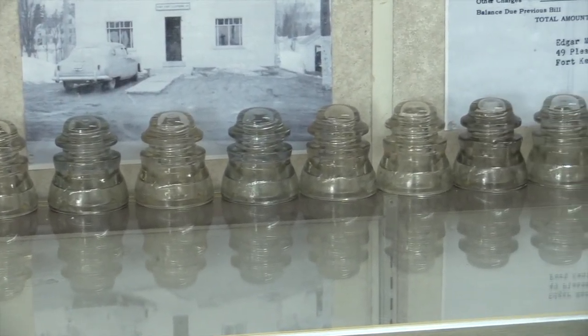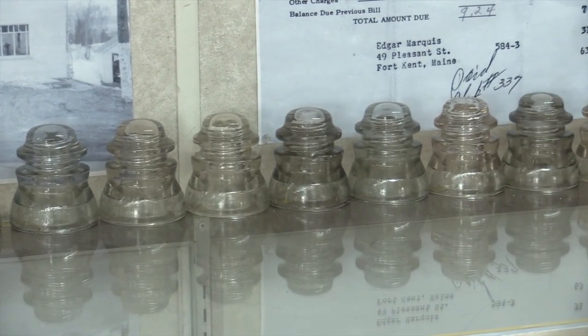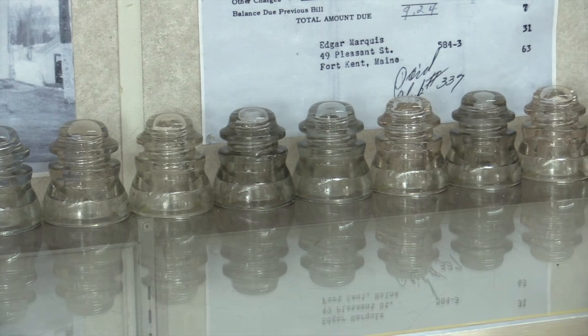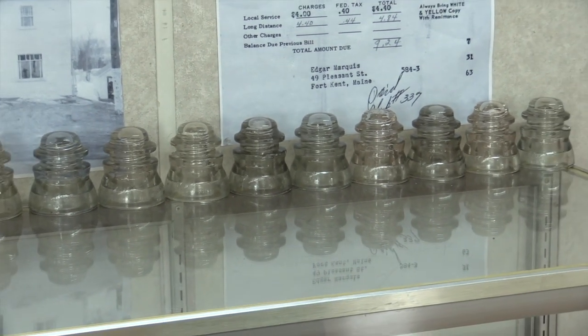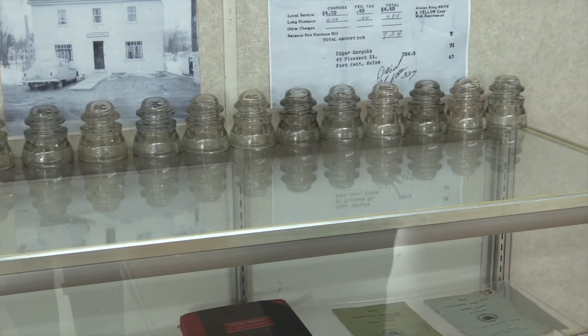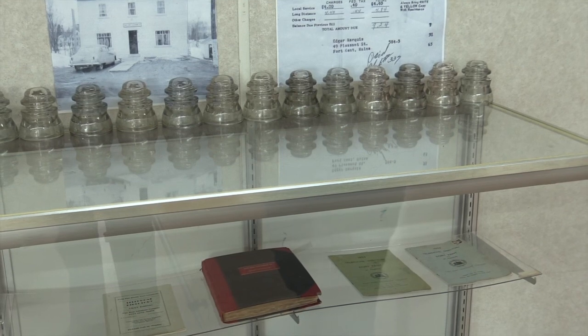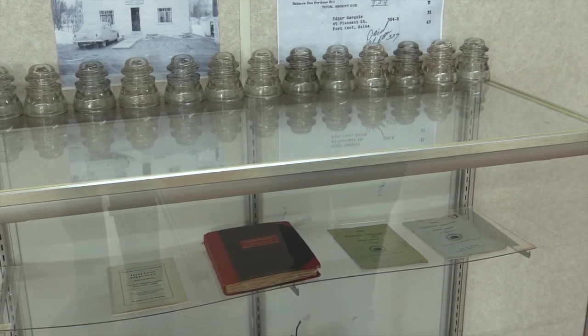He had lost a lot in a fire, unfortunately, but she still had some of the original insulators and gave us a case to use along with our exhibit. So those were the same insulators that carried the wires that these phones used. So that was quite interesting, a real tie-in.